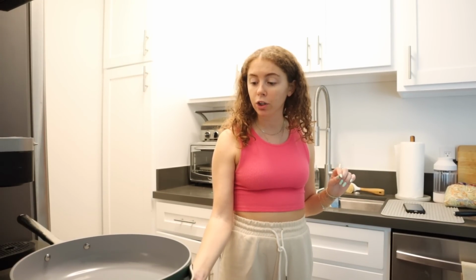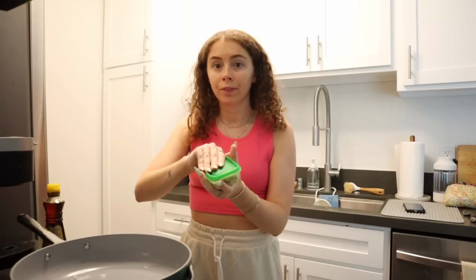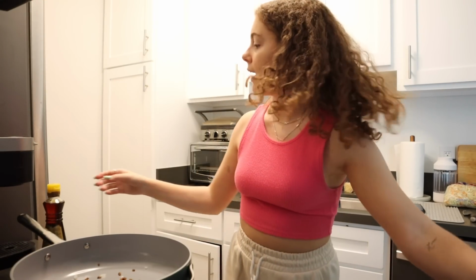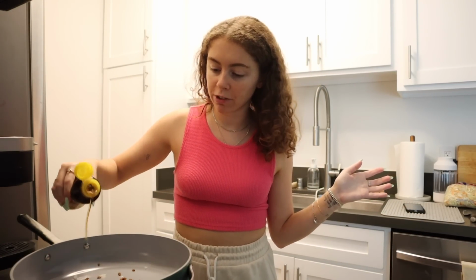Now, if you are cooking your ground meat, that's what you're going to start with. Since mine's already cooked, I'm going to throw in my onions and my ground meat at the same time. So, onion going in there, a little bit of ground meat that I have left going in, and then I'm going to heat that up with a little bit of sesame oil. You don't have to use sesame oil, you can use whatever oil you have on hand, but sesame oil is what I like to use for this.